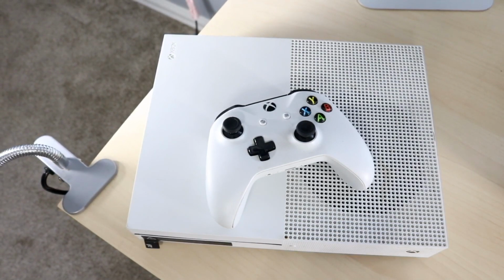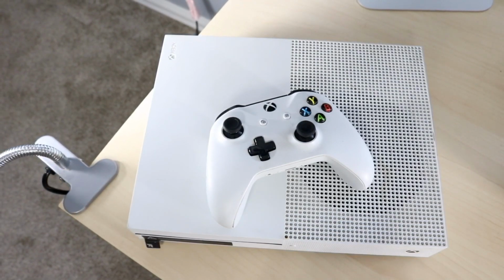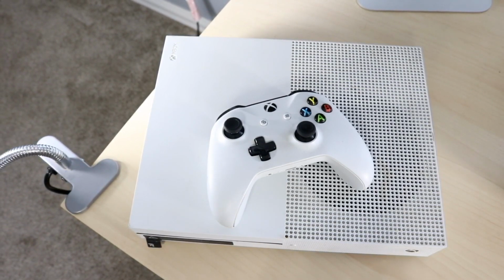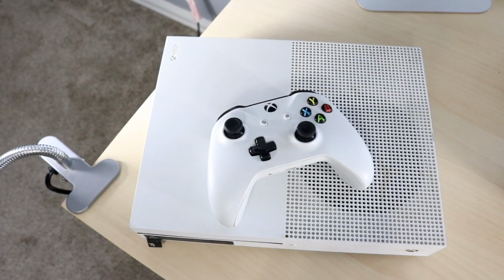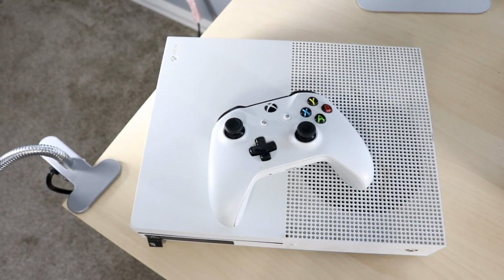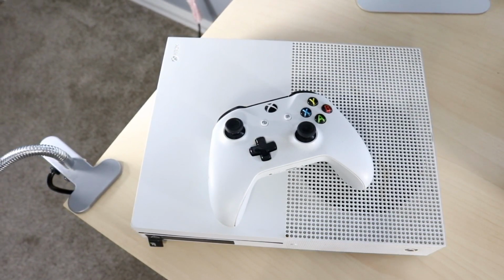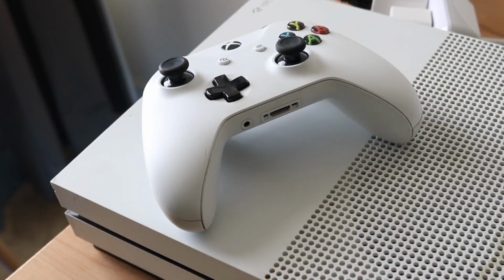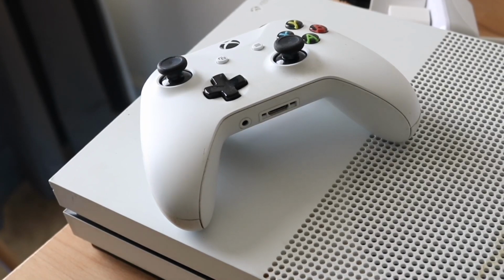You're not getting the disc tray in it, but you are getting the ability of playing the newer next generation games, and you might be able to do some backwards compatibility with your digital Xbox library. But I love this thing, the One S, because it does have a disc tray, because it has the HDMI out and in, and I think that's a really cool thing going for this console. So in terms of that, that kind of covers it.